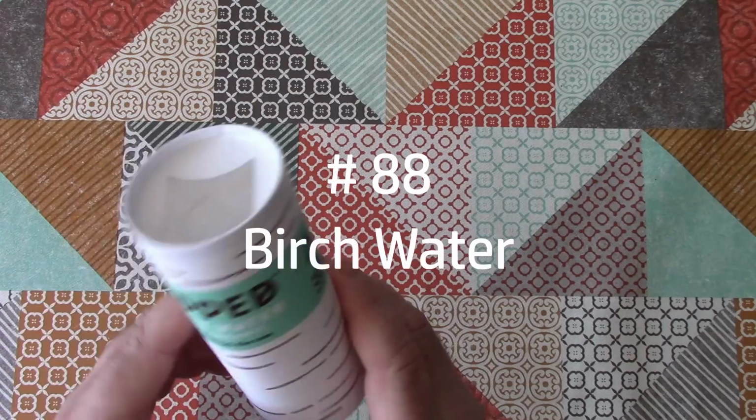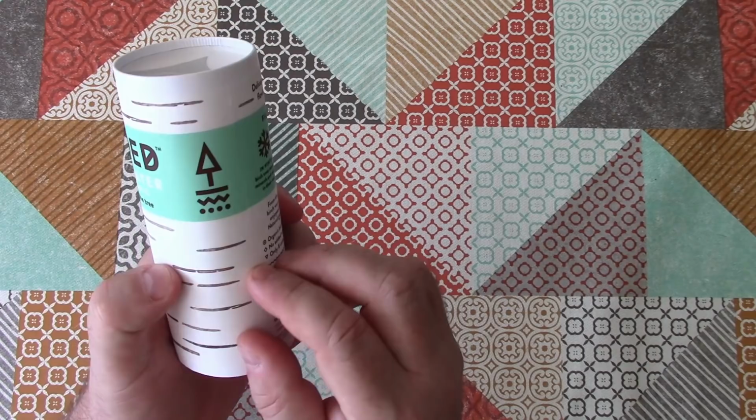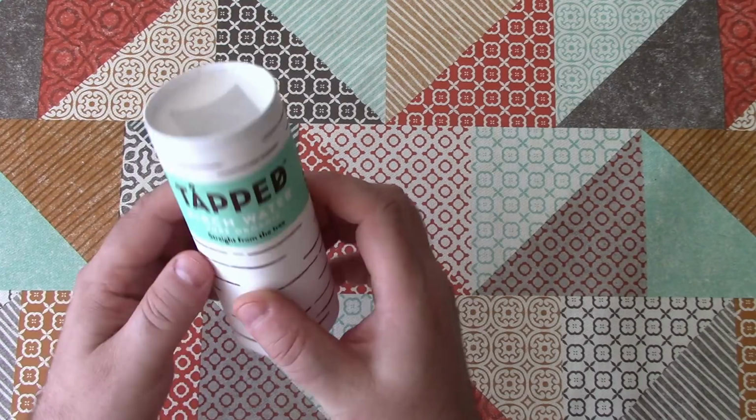So yeah, I always feel a little bit guilty presenting you things on Weird Stuff in a Can when it's not a metal can. However, this is a can of drink. It just happens to be made of waxed cardboard, or plastic and cardboard rather than metal. So this is a can of drink, it's a can of birch water. It's pure organic, straight from the tree.